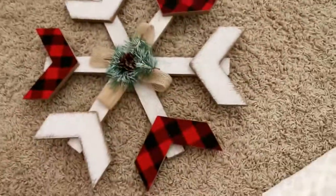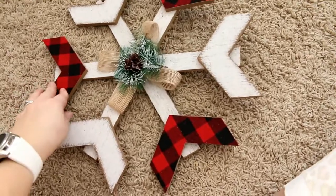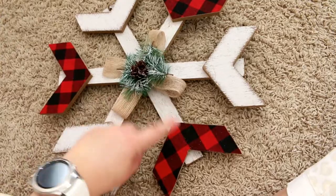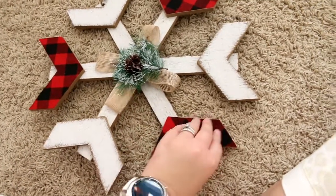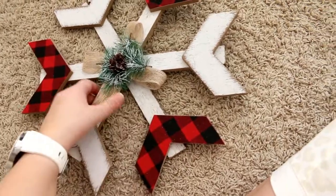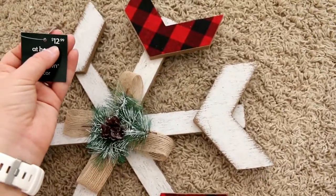So the next item that we have is this really cute snowflake. I'm going for more of a farm home theme this year with the buffalo plaid. I'm obsessed with this. I love the greenery in it and just this detail. And this is fabric on here, so it's not painted. Super cute. This guy was $12.99.